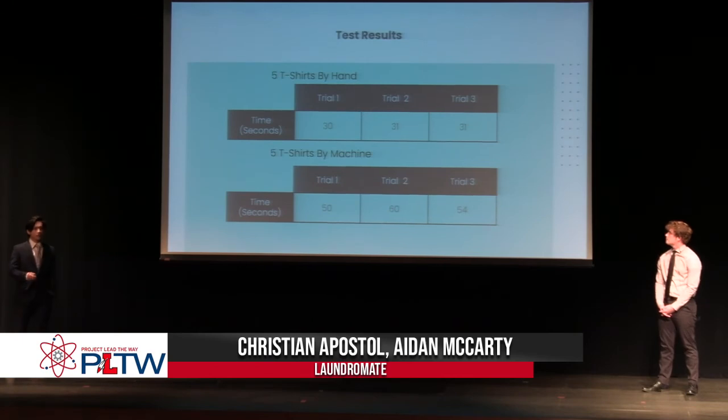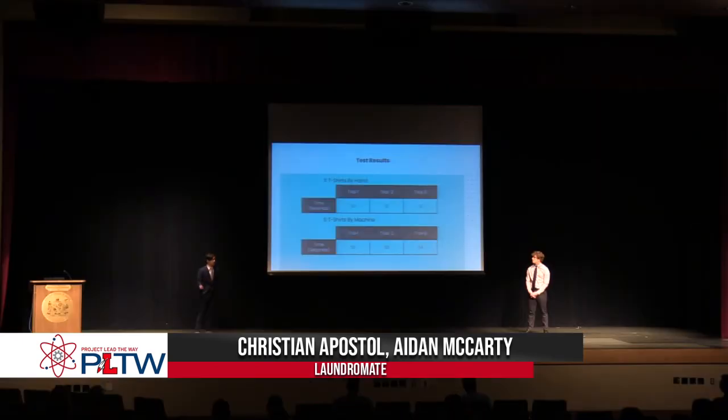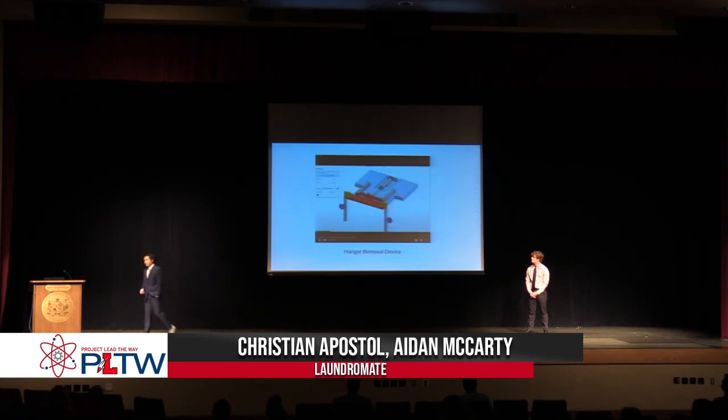Unfortunately, we weren't able to make physical prototypes of the other 2 components, but we prepared some 3D simulations to show you guys what we had in mind. So pictured up there is what we call the hanger removal device, and as the name implies, it's designed to remove a very specific type of hanger, this one.